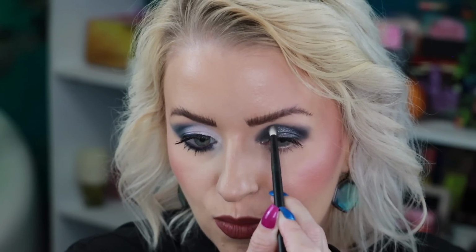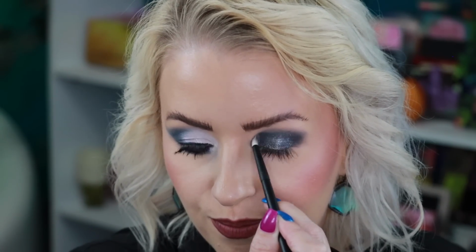I'm noticing that some of these shadows are taking on what's underneath it. And that's because they have more of a clear base. So it's not like there's anything wrong with the shadow, it's just that that's how it was created. So yeah, okay, I understand now.